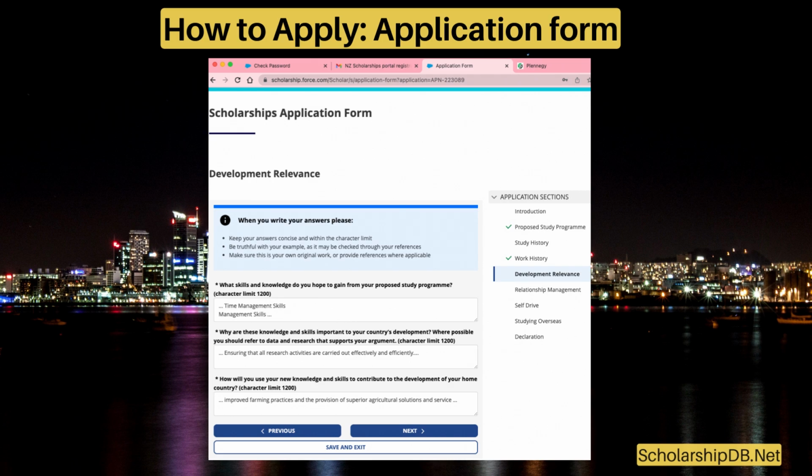application. They are the places where you can shine and prove to the scholarship committee why you should be chosen. In the development relevance, you will need to answer 3 questions, 1,200 characters for each question. What skills and knowledge do you hope to gain from your proposed study program? Why are these knowledge and skills important to your country's development? Where possible, you should refer to data and research that supports your argument. And how will you use your new knowledge and skills to contribute to the development of your home country?